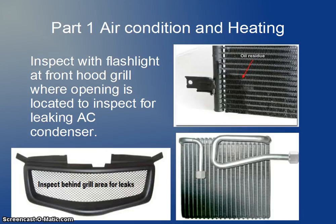I really don't have to tell you this, because I know you're just not going to buy a vehicle that doesn't have AC or heating. I hope you won't do that, right? So I'm going to teach you a few tricks and tips that you can look out for, to help you make sure that you don't buy a vehicle that doesn't have AC.